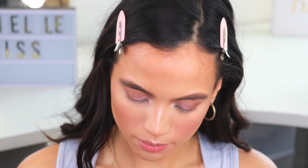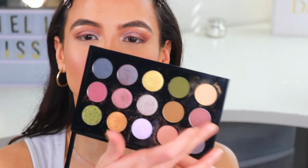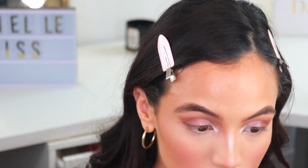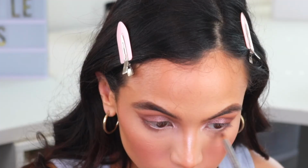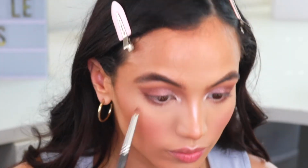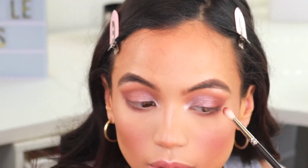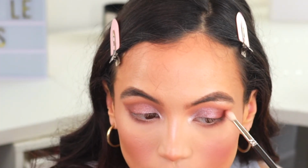So next up, now we're gonna smoke out this lower lash line. I'm gonna take the color, what is this called again? Dang it. Oh, Rose Before Bros. I really need to write the names on the back because I can't remember what shades are what. And I'm gonna take that with a pencil. And then I'll lightly dip into this darker color here and put that in the outer edge. Okay.